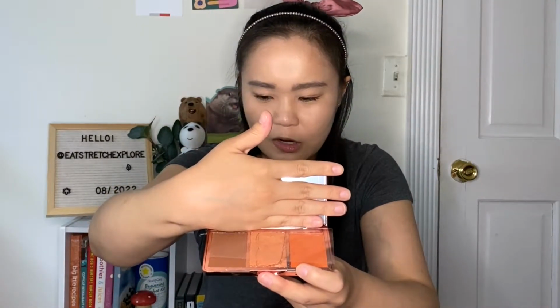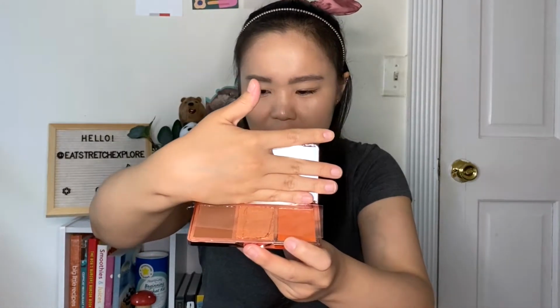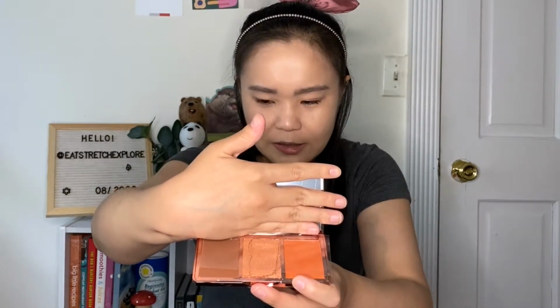So I'm going to just try to cover the mirror, but that's what it looks like in here, and I have to be careful because it did fall out last time. A lot of crumbles fell out and it was a pain to clean up. But bronzer, highlighter, and blush, and I think the highlighter is the broken one, and that's a bummer for me because that would be the only one I would use. So again, I'm trying to figure out what to do with this, so let me know if you have any recommendations on how to fix a broken powder product.